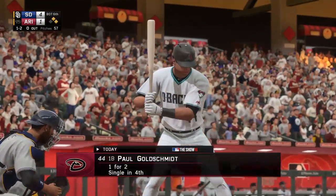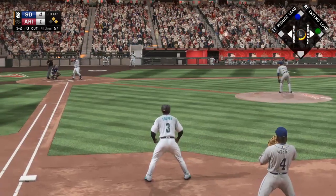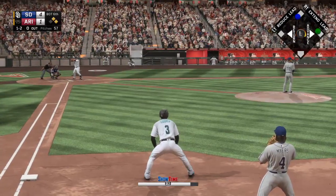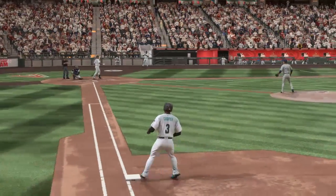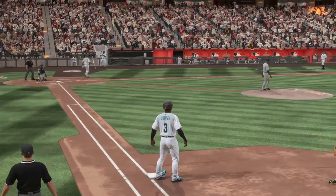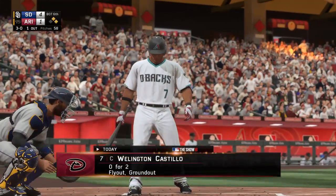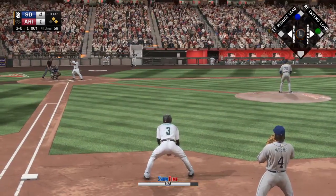So it's first and second now. Nobody out. And stepping in, the power-hitting first baseman, Paul Goldschmidt. And this is swung on and missed. And boy, they took care of a key man there. 1 away. Wellington Castillo will dig in. He's flown out and hit into a double play in 2 trips.